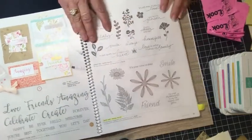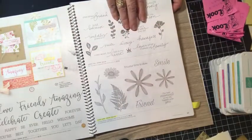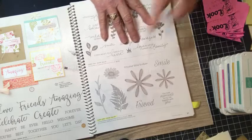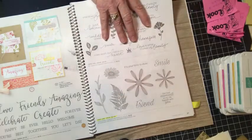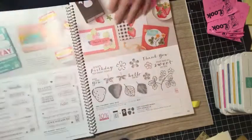And here's one of my favorites that's coming back. I'll be doing some more cards with that. The Daisy Lane. Yep, we had two of them. One was Daisy Delight and one was Daisy Lane. So I like that one.